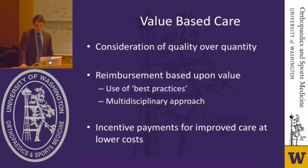So under fee-for-service, everyone used to bill separately: the surgeon, anesthesiologists, rehab doctors, therapists, and there wasn't really much of an incentive to economize. Now we're transitioning towards a philosophy of considering quality over quantity and changing reimbursement from volume to value.